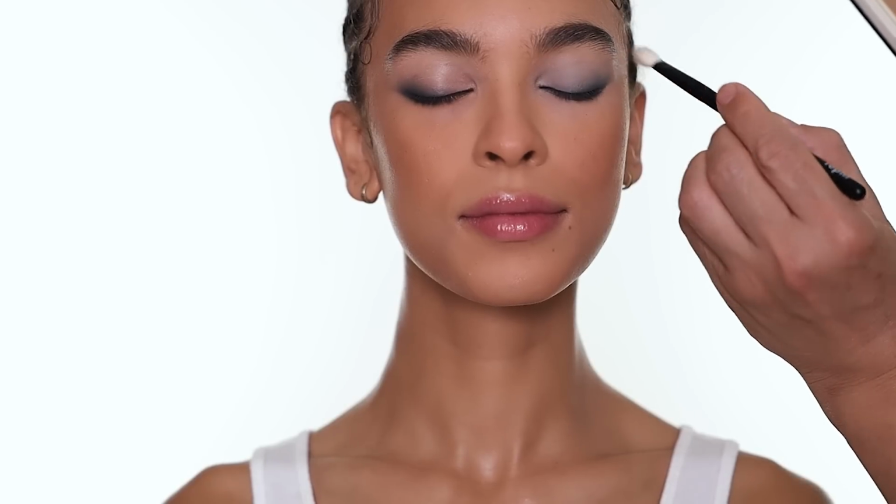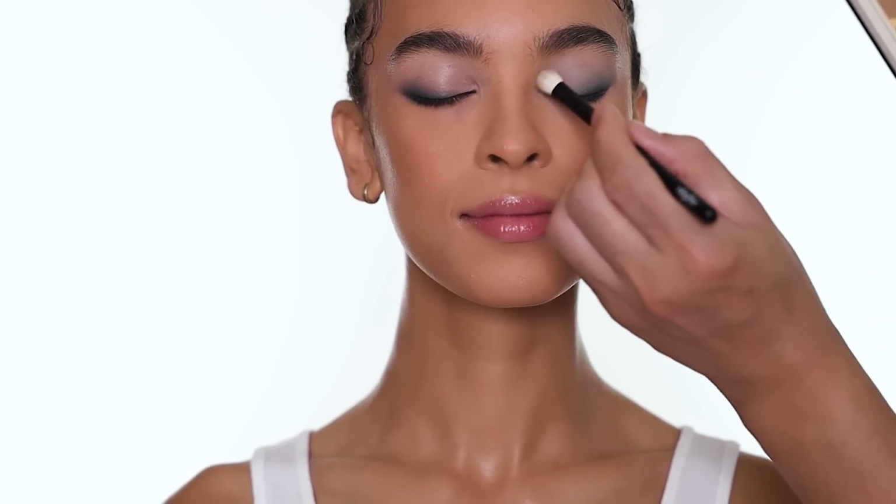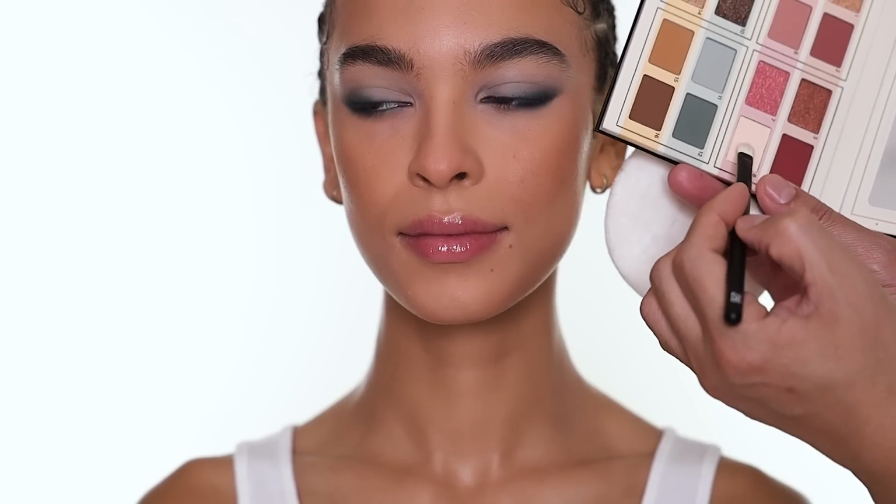And just really blend it up. I'm doing the same on the other side. So it's something like that. Earlier I mentioned to use a flat brush to deposit the color. You can use this one. I'm going to use this same brush with the lighter color here.